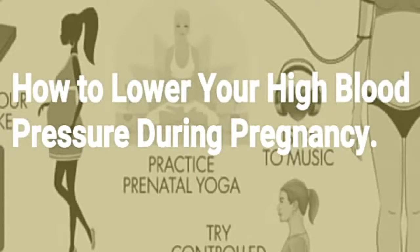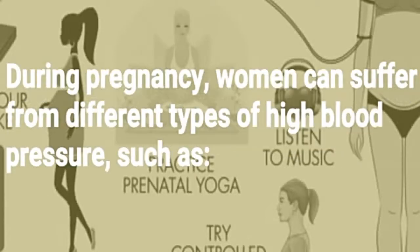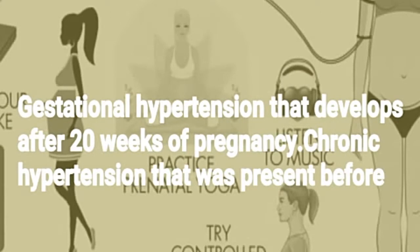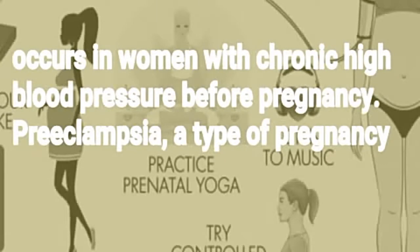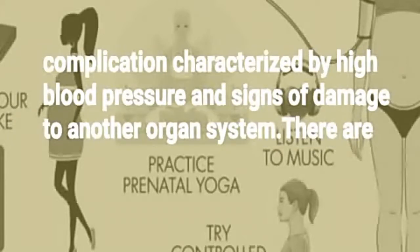How to lower your high blood pressure during pregnancy. During pregnancy, women can suffer from different types of high blood pressure, such as gestational hypertension that develops after 20 weeks of pregnancy, chronic hypertension that was present before pregnancy or that occurs before 20 weeks of pregnancy, chronic hypertension with superimposed preeclampsia that occurs in women with chronic high blood pressure before pregnancy, and preeclampsia, a type of pregnancy complication characterized by high blood pressure and signs of damage to another organ system.